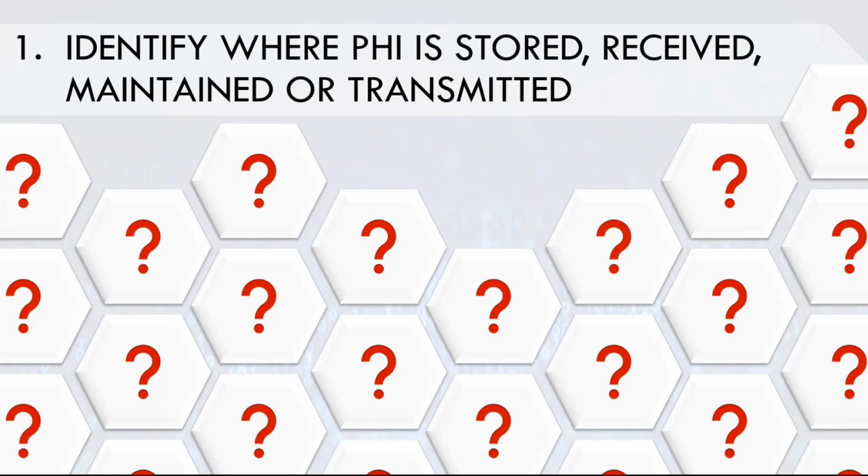So this first element: identify where PHI is stored, received, maintained, or transmitted. Before you can secure something, you need to know exactly what you're securing. So what things are important to protect in your business? What is most important to identify in this instance is your protected data. Not just your PHI or patient information, but any other data or programs you'll need to continue to function and provide care during an emergency situation.